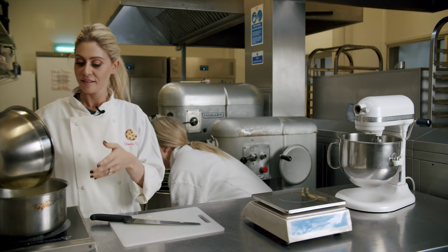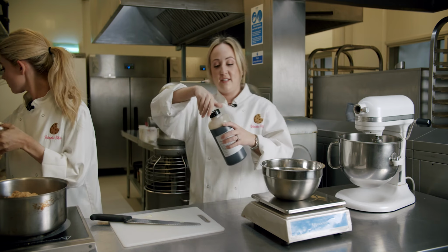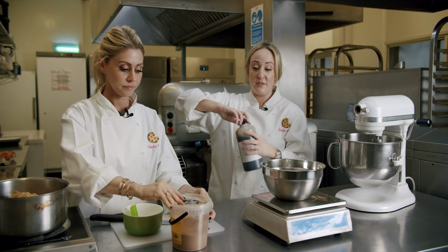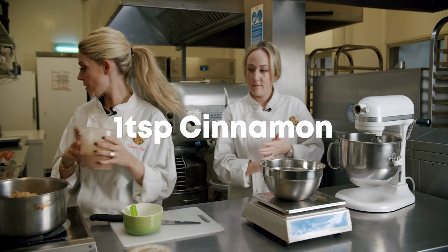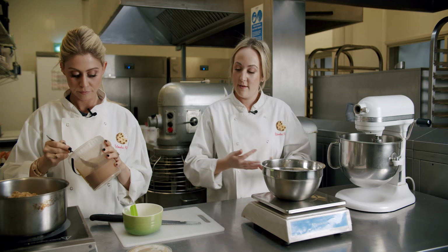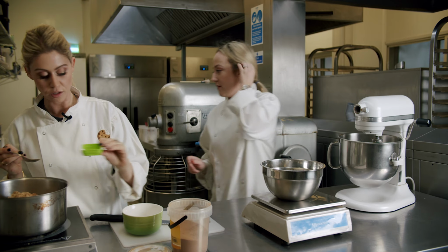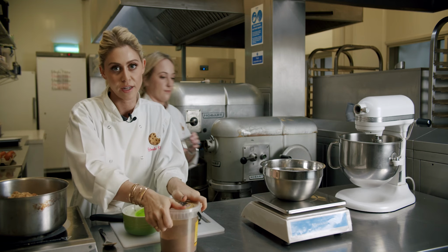That's good, that can go in. And that's in. And then I've got some vanilla here, it's just a teaspoon of vanilla that can go in. I'm just going to pour that in. And then it's a tablespoon of cinnamon. We're just using ground cinnamon. Perfect. Tiny bit more. And it's a teaspoon and a half of salt. Always put salt. It's very important. When something is so sweet like this apple pie mix, you also want to counteract it with the salt.